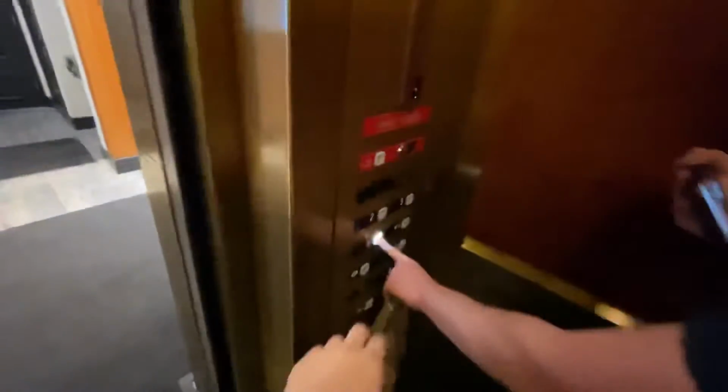Custom impulse too. Wow, it's a Dover with the traditional lantern. Yeah. You can hear the generator too. Yep, custom impulse. That's cool. Wow, this is nice. Could be. It has the replacement lights.